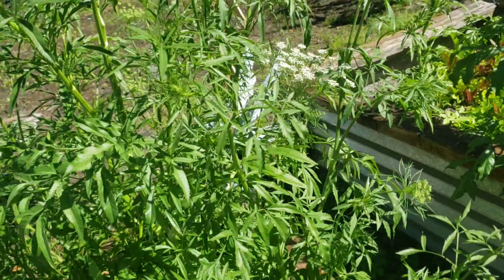And that is all the gardens out here. So now I must let you go and go sit in the 80-degree sun and plant some lettuce. So I guess that's that. And I'll see you guys on the next one.